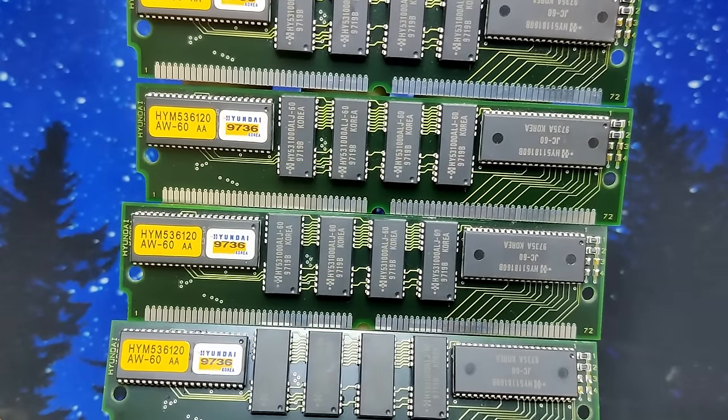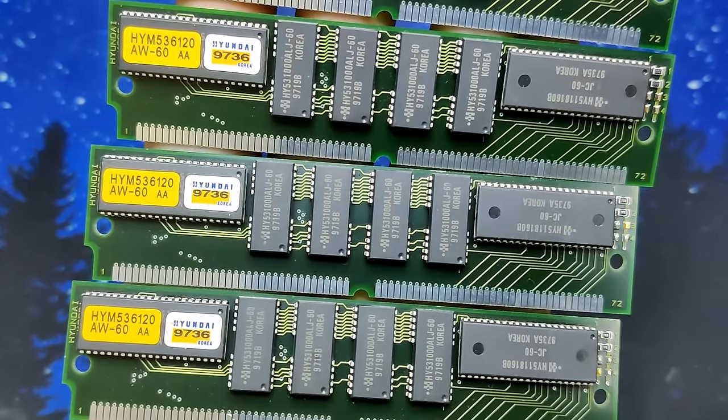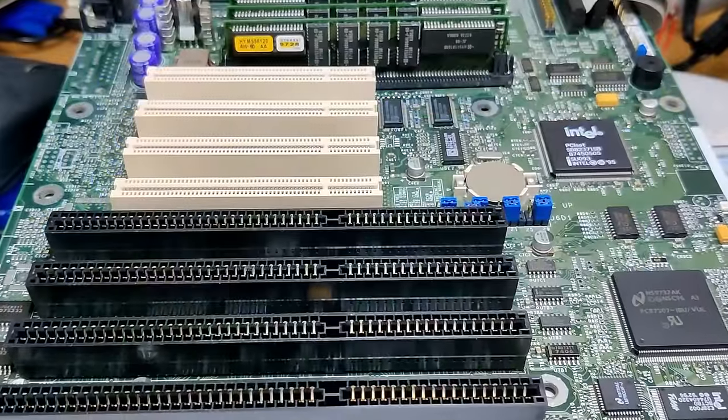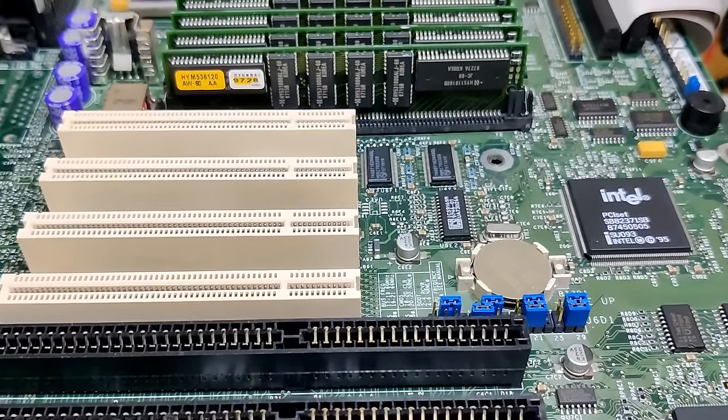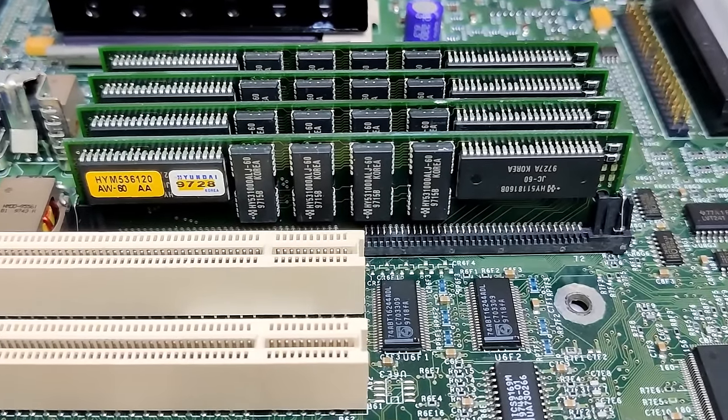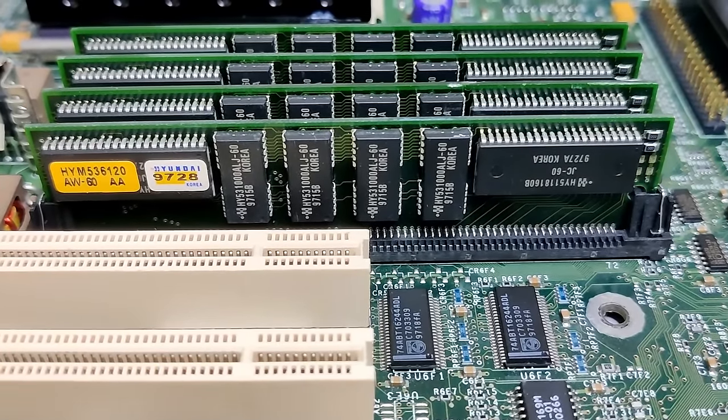I'm a bit disappointed with the memory configuration, to be honest. All 3 of my boards have identical memory modules. But this board should support EDO modules as well. I really wonder what those systems were used for with so little memory capacity. They were workstations after all.